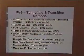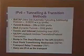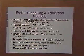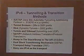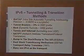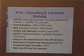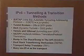Your tunneling and transitioning mechanisms, you've got to remember that IPv6 and IPv4 are two completely different protocols, but they were designed to work together. So you have ISATAP, you have tunnel brokers, 6to4, Teredo and Silkroad, some of my personal favorites. NAT-PT, bump in the stack, bump in the API, dual stack transition mechanism, or DSTM, translate relay, transport relay translator, and transport and belligerent.